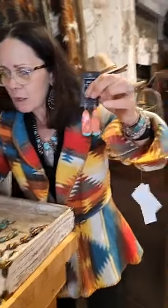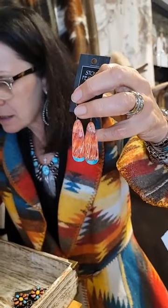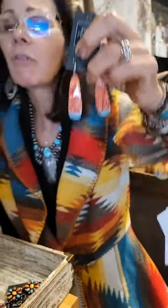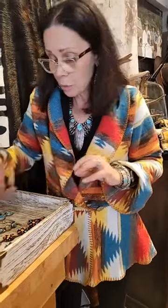This is a spiny oyster earring with a turquoise tip. And it is $90 is the bid. And it is buy now at $225. These are beautiful. The blue tip on those are unusual. That kind of red and burnt orange and a really nice blue on the turquoise. So really a lovely, lovely set of earrings on that one.